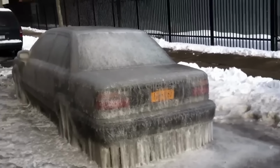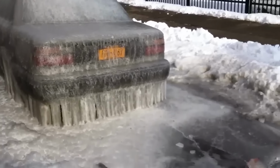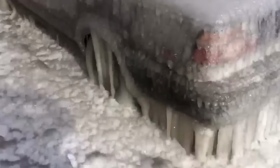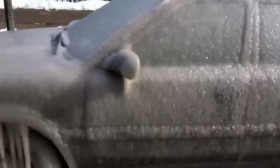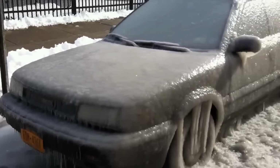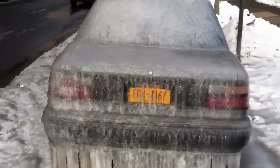This is a car in front of my building that somehow froze. Solid ice. Solid, solid, solid. Look at that. This is not a trick. This is solid ice. Esto no es un truco de cámara. Look at that.